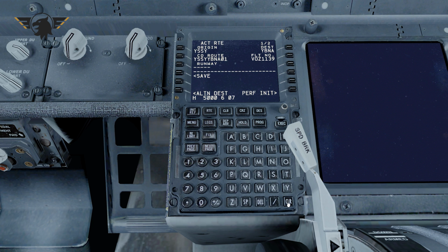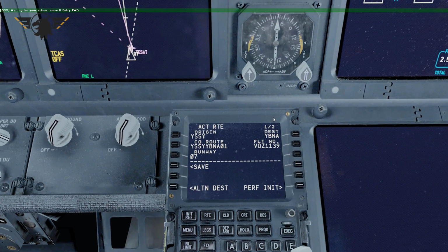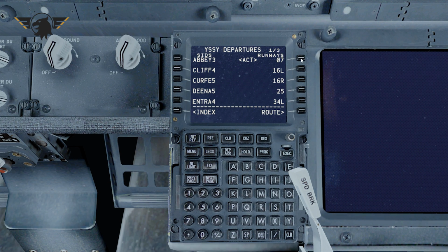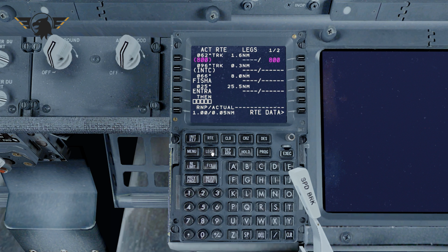And then the rest of it is very self-explanatory. Fisher 6 departure, Entra transition, expect runway 07, departures 122.8, and squawk present. We did get 07 in the end, which is a miracle. Departure 07, Fisher, Entra, insert. Life is good. Just swap that with that.